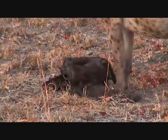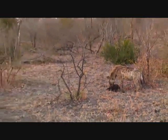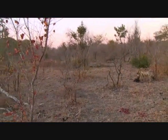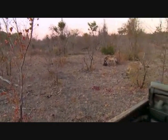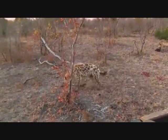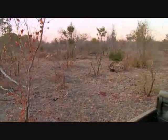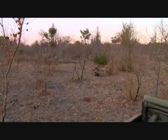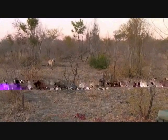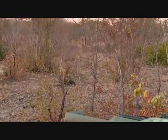So now let's watch closely. All of these hyena, I can count about 6, including the individual that's at the kill. And like I said, I think it's a baby buffalo. That's what would have been dragged across the road. And that's exactly what it is. It's chewing on the tail of this baby buffalo now. Aren't they such incredible animals, these hyena? Making off with the remains of this, what looks to be a young buffalo.